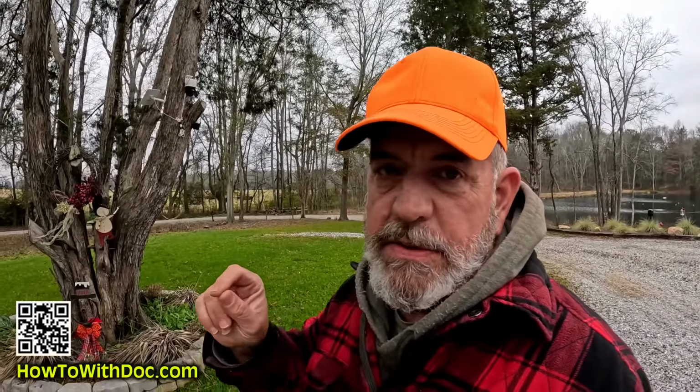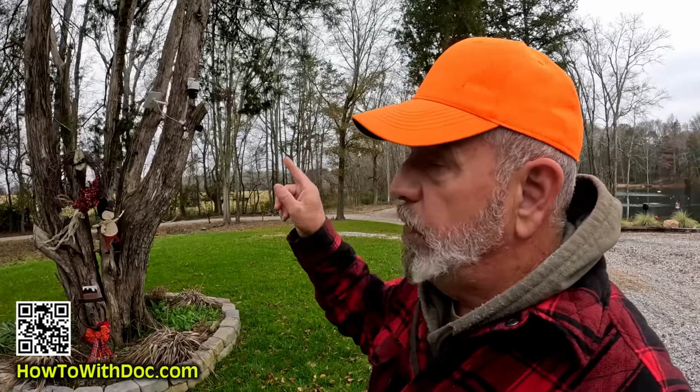It does not come with a SIM card. So what you do is when you get it, you call T-Mobile or whoever you want. There's several services. I use T-Mobile because it's the best that I've found. And you say, I need a data-only card for a security camera. You cannot use a phone. You cannot use a phone SIM card. So you call them up and say, I have a security camera and I need a data-only card.